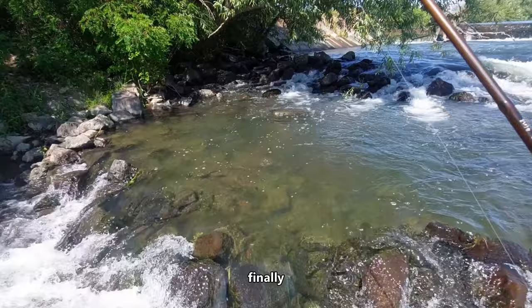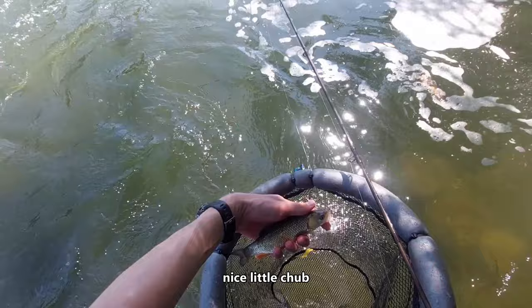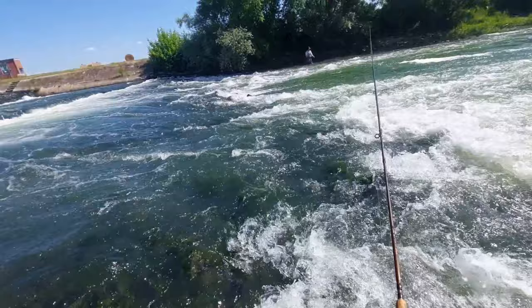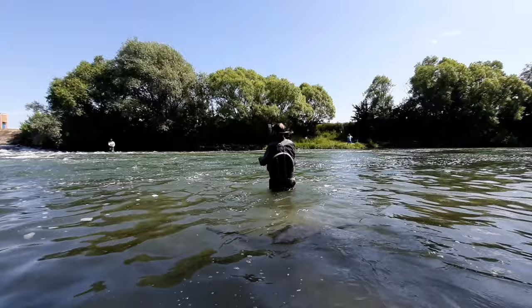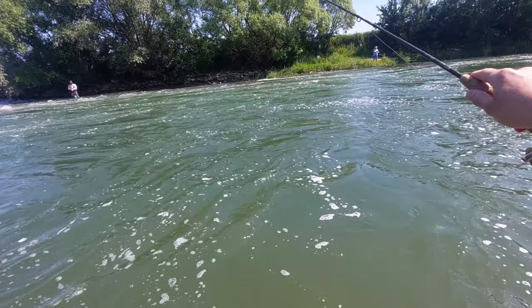Finally! The challenge is complete again. Nice little chub. There he goes. Should we catch another one? And another one. I'm looking for something bigger. Should we go in there? Water's too high. Bit windy.